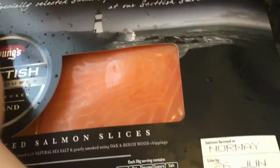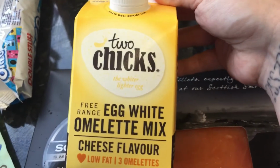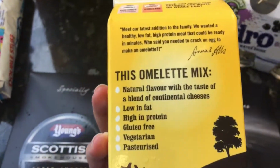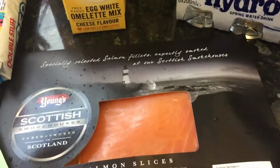And then I got this free with a voucher. 2 Chicks, the whiter, lighter egg, free range egg white omelette mix, cheese flavour. It just sounds bizarre, don't it, really? But you don't turn down a freebie, do you? And it's like the Father's Day voucher.